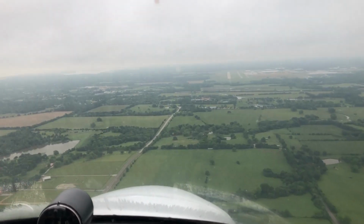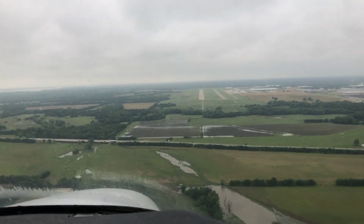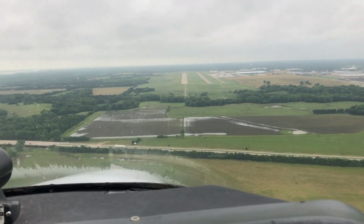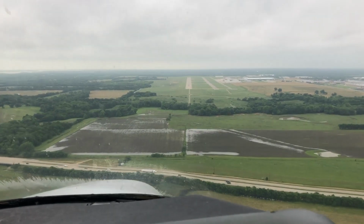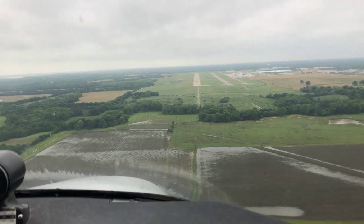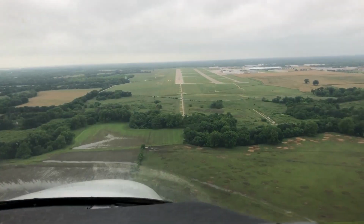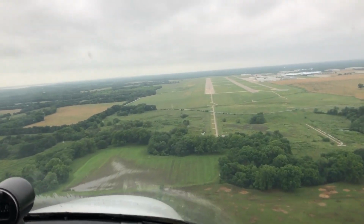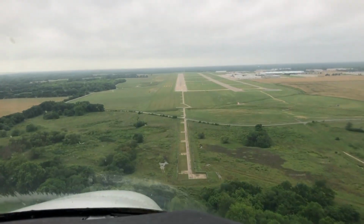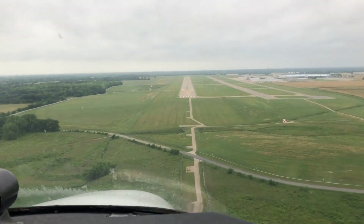Runways in sight, landing. Gears down and locked, gas undercarriage, mixture prop, boost, flaps, landing check complete. Gears still down, 3 green.